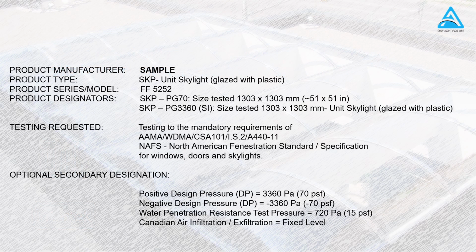This would be a sample of a test done for a product for the NAFS test, NAFS-17. These are basically the requirements: positive design pressure, negative design pressure, water penetration, and air infiltration. These are all values that the product has to meet and has to be tested to.